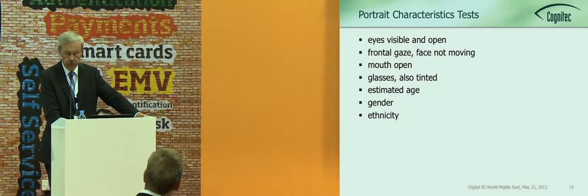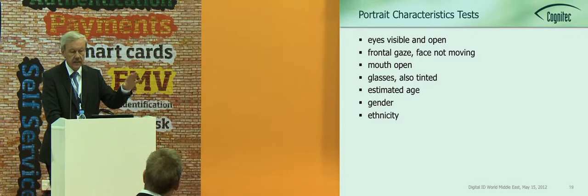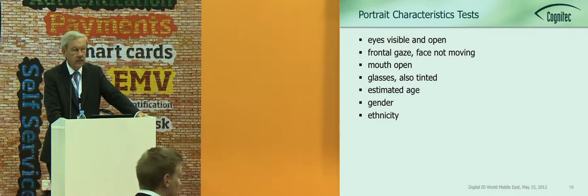We can check if the person wears glasses on that photo. We can also do things like estimate the age of the photo. This is not so much used for ID document issuance, but for different applications. For a given photo, we can estimate the age of the person, the gender, and the ethnicity using similar pattern recognition technologies. If you come to our booth, you can try it yourself, and we'll buy you a coffee if it's right.